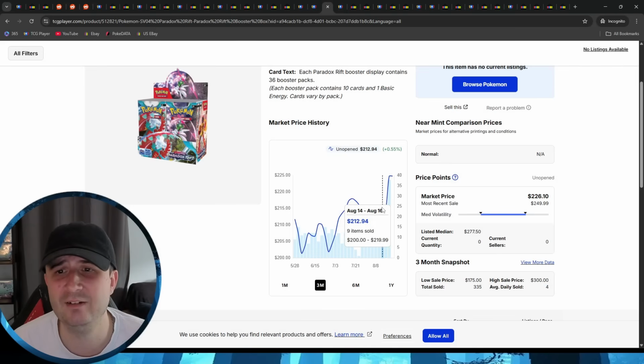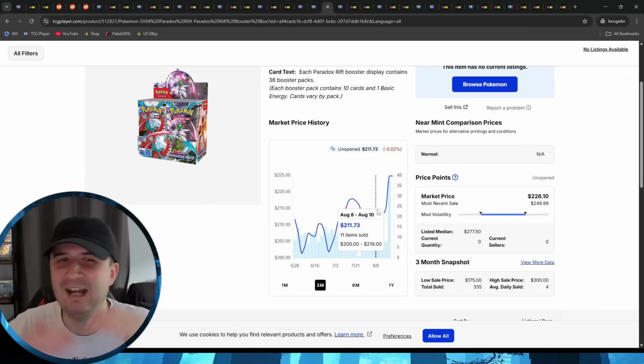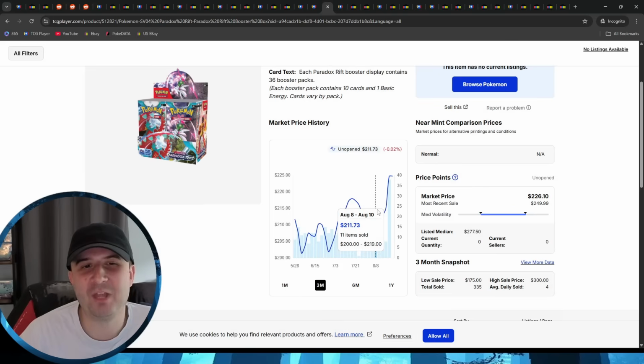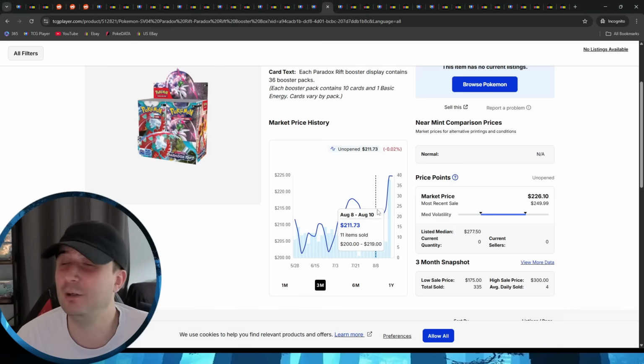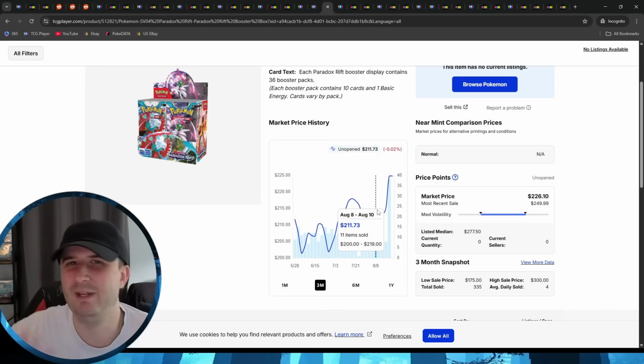Again, it's the worst set of the era. Worst booster box set of the era. That and Shrouded Fable. Whenever I say that, I have to be really careful because I'm going to offend someone, because someone out there, that's their favourite set. And I completely get that. When I say that, I'm not insulting the set. I'm insulting the price potential of the set. I think that Paradox Rift is going to be the worst performing set of the era. Up there with Shrouded Fable. But I don't count Shrouded Fable because it's a holiday set and it's a bit meh.